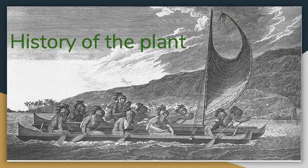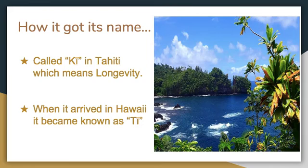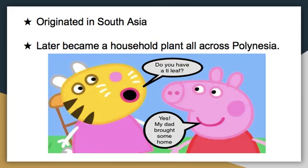Next, we'll be going into my second point, which is the history of the plant. The tea leaf was originally called ki in Tahiti, which also means longevity. It got its name because it's one of the plants that last the longest in their ecosystem, so that's how it got the name ki. When it arrived in Hawaii, it became known as the tea leaf, which also means longevity. The tea leaf originated from South Asia and later became a household plant all across Polynesia.